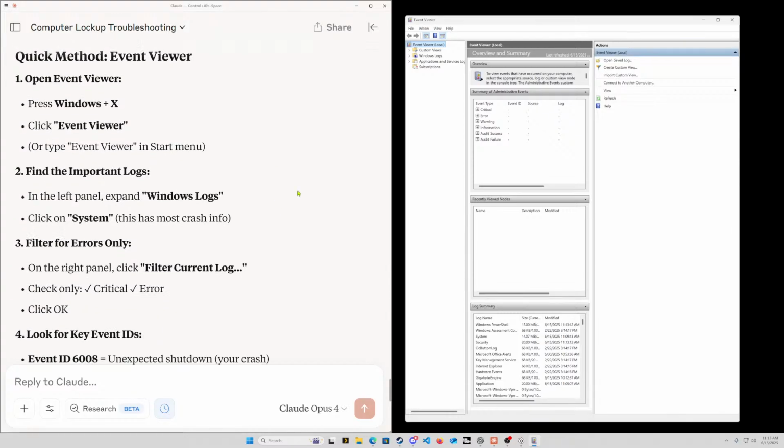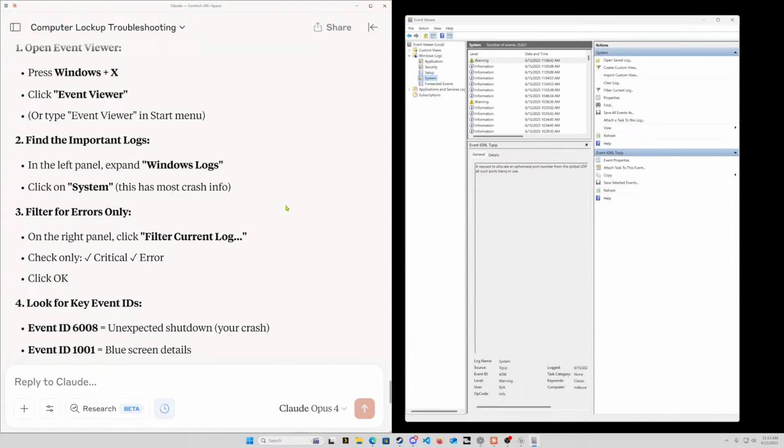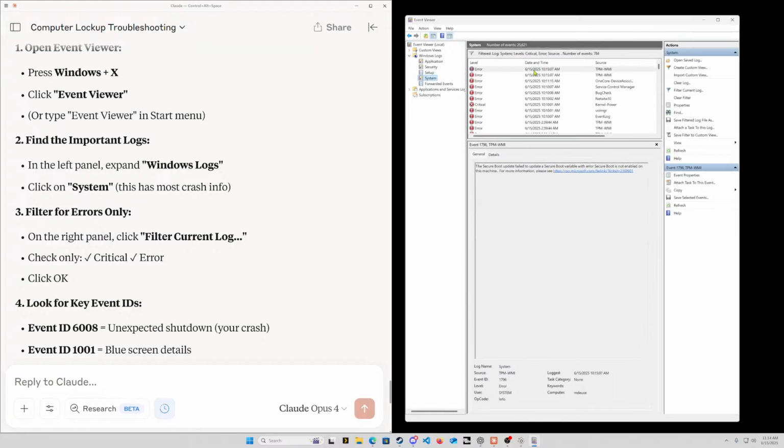Then in the left panel, go to Windows Logs. Click on System. Filter for errors only. We've got a filter to the right here. We're going to go critical and error. Click OK. And then you get a list of your different events.